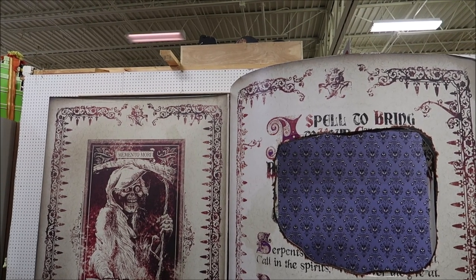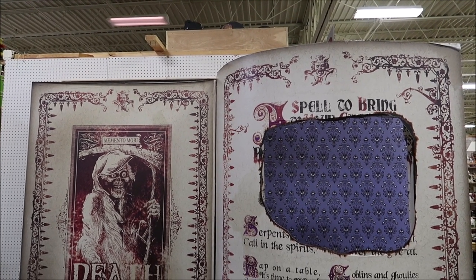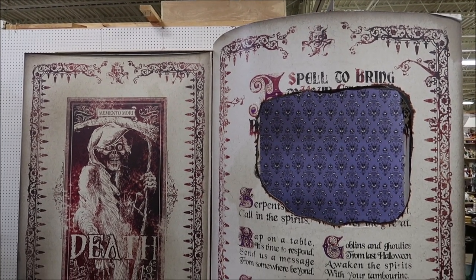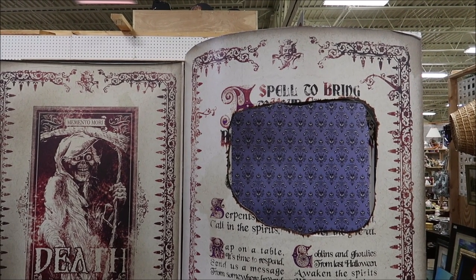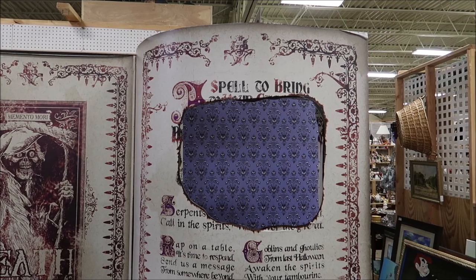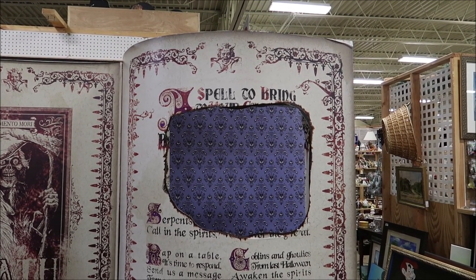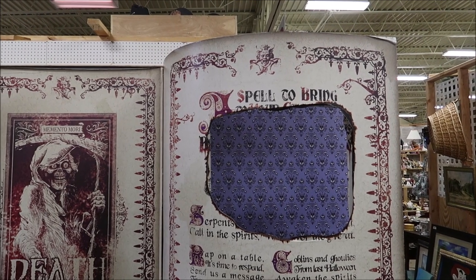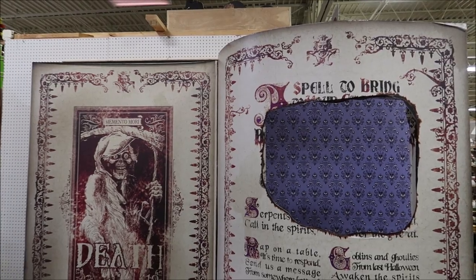In the beginning of the video, I said that there was going to be some Haunted Mansion props here today, and take a look at this. This is a Haunted Mansion photo opportunity. I love this. It's a gigantic book, and it's got the classic Haunted Mansion wallpaper back there. Oh, it's a gigantic spell book, and Disney would use this as a photo opportunity, either for a special event or for Run Disney maybe, and I love it. This is so cool.